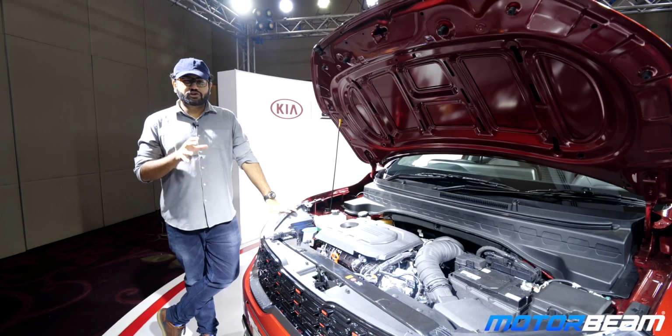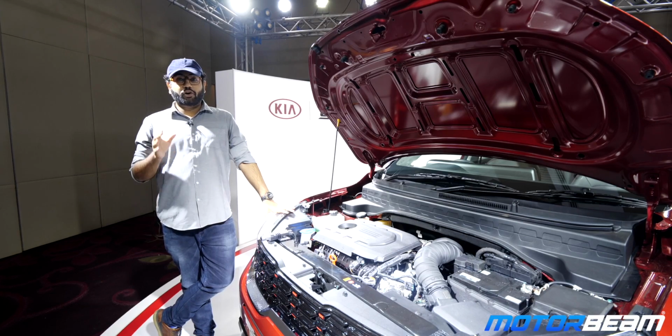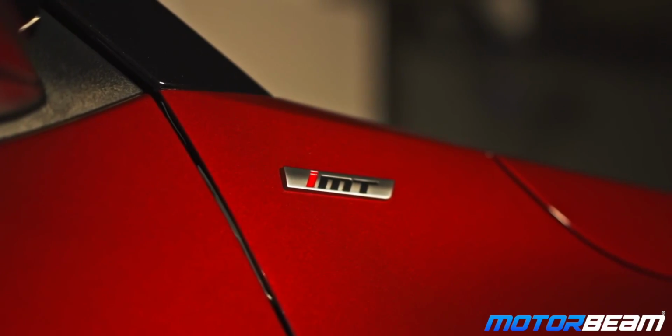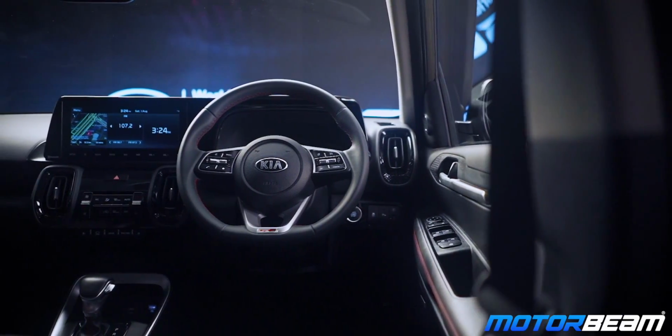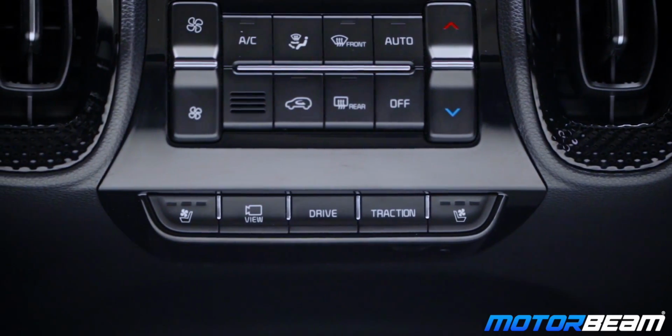Now the diesel engine will also be offered with a choice of an automatic transmission. This is something that isn't offered on the Hyundai Venue. Along with that, the Kia Sonet will also come with an IMT, which is an intelligent manual transmission, something that is offered on the Hyundai Venue also. Now this IMT is basically a manual transmission without a clutch. This car comes with Eco, Sport and Comfort driving modes, and you also get 3 traction control modes, which are snow, sand and mud.